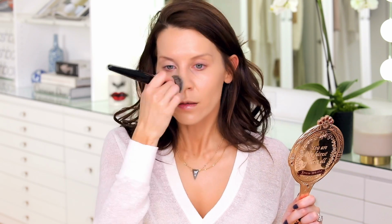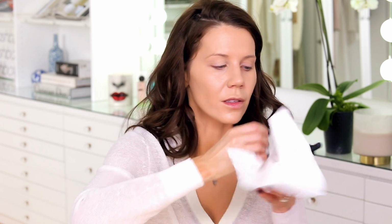I also feel like this is incredibly expensive. It does have skincare ingredients in here that are said to help your skin brighten and improve over time, but it is $60. I think that's pretty intense for what you're getting. I just feel like maybe $40. I feel like $60 for a foundation like this is a lot.